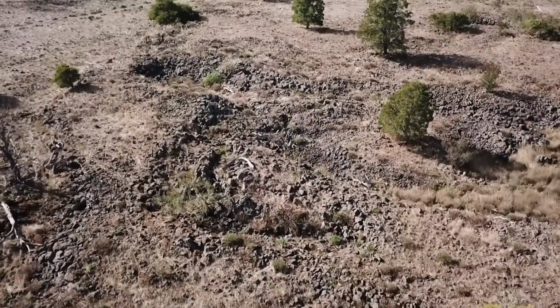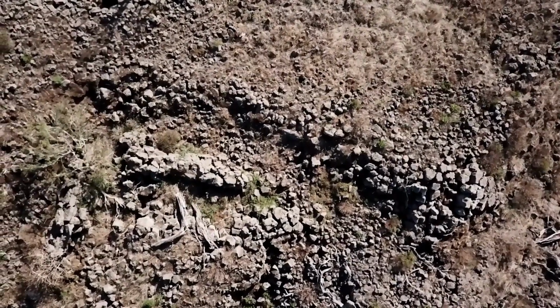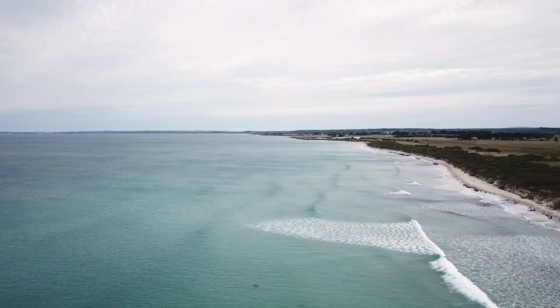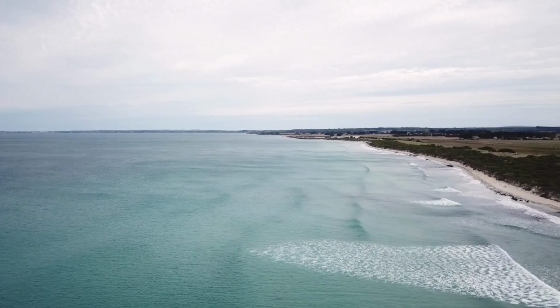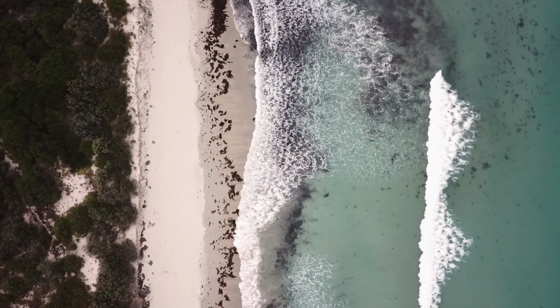We've got the stony rises that the mob call Gunditjmara. We've got the sea country, we've got the forest country at the Cloak Forest National Park, and the river country along the Glenelg River. And I think there are really diverse designs on the cloak that speak to these different parts of the country where these men come from.